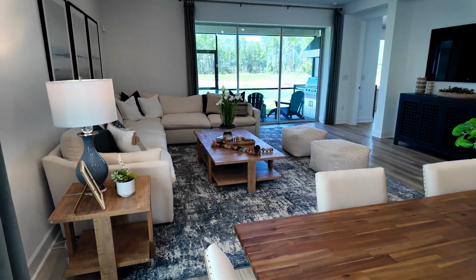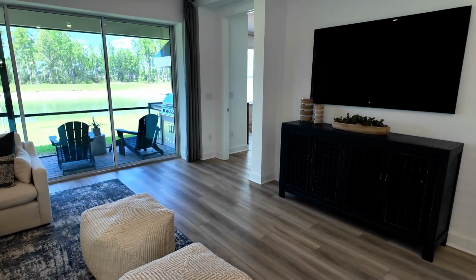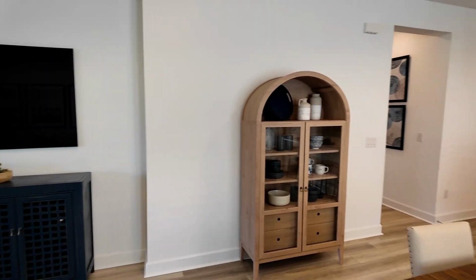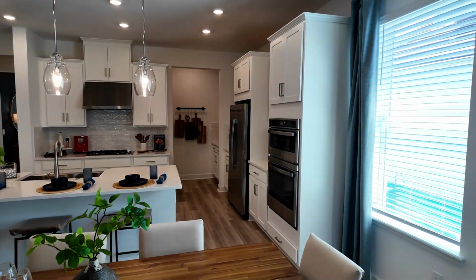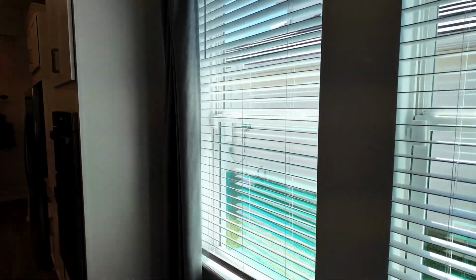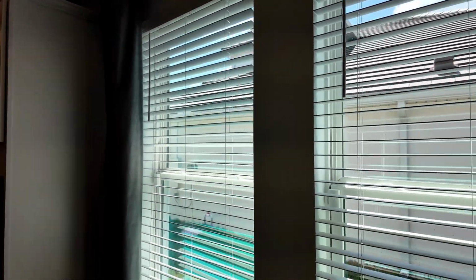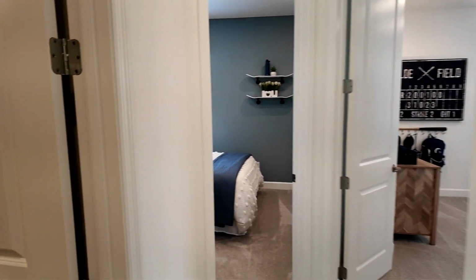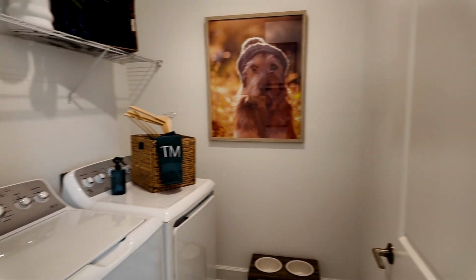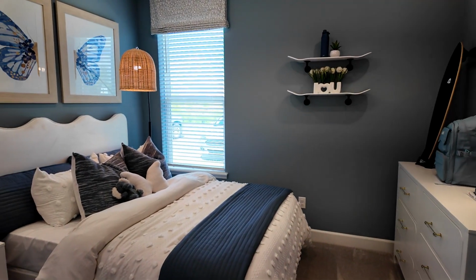Living room, dining room combo. Lots of open space, lots of light. You can see the size of the windows. Super large windows here. And then in this little hallway here, you've got your washer and dryer utility room to the left, and 2 bedrooms at the end of this very, very short hallway.